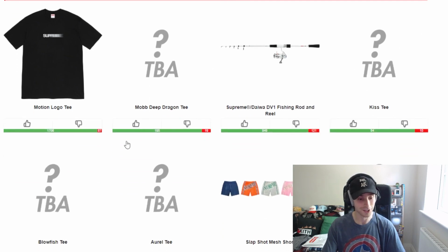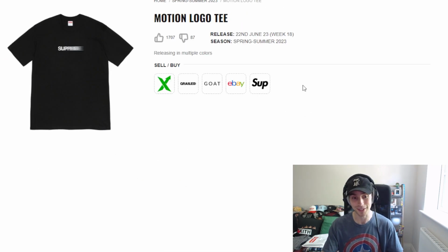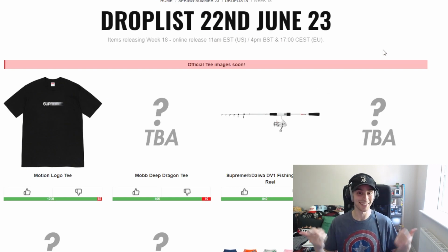The one that sounds interesting to me sounds like the Blowfish tee, but knowing Supreme, I could be really disappointed with what it actually turns out to be, or what it actually looks like in the end. The only items that we can actually see, or to be honest, we can see just the back of the Dragon tee, but that's about it. Motion logo, we already know, unless we've got colorways, which we don't. So yeah, we don't really know about that, but at least we know the names, I suppose.